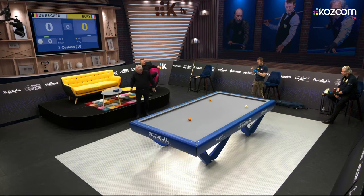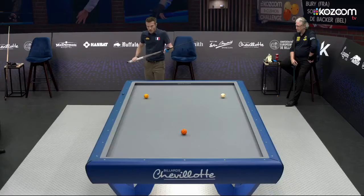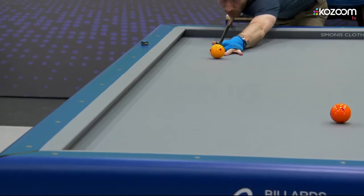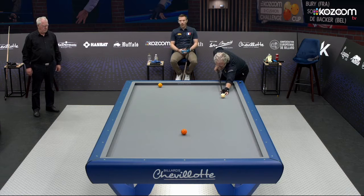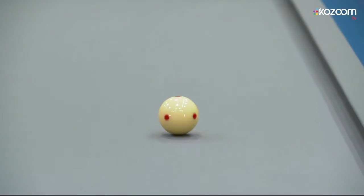So one set to decide who goes to the final. And first of all, I give Peter De Backer the advantage of having the best speed control, so the lag, very, very important, of course. I give Peter more than 60% chance of winning. But it all depends on this one, of course, because if this one is really, really good, might be difficult to beat. I think Peter can beat this one. Does look a little slow, so it's Bury to start.